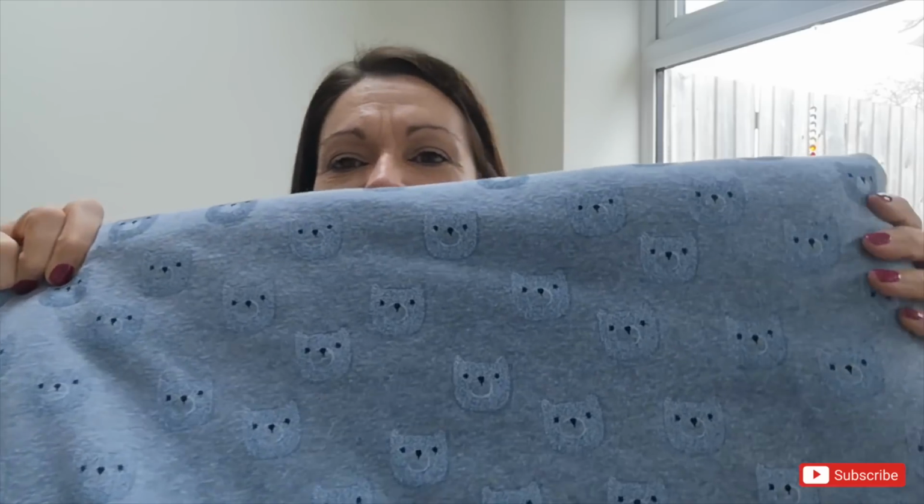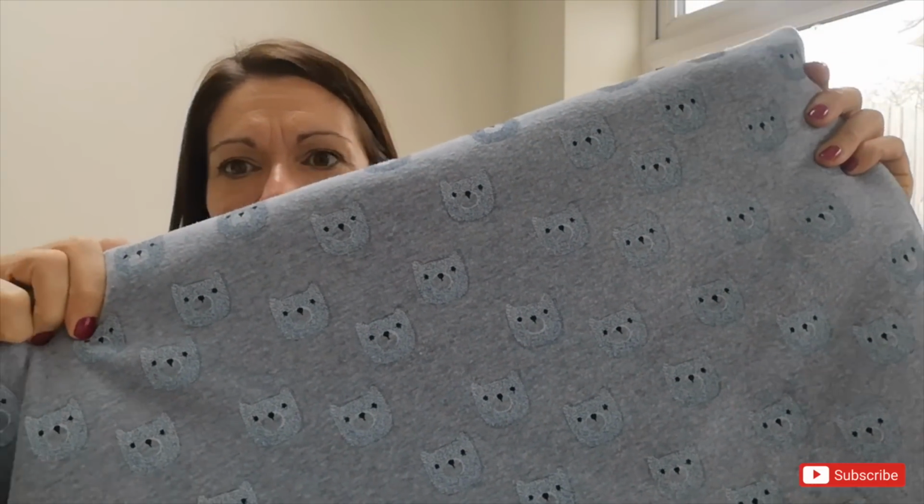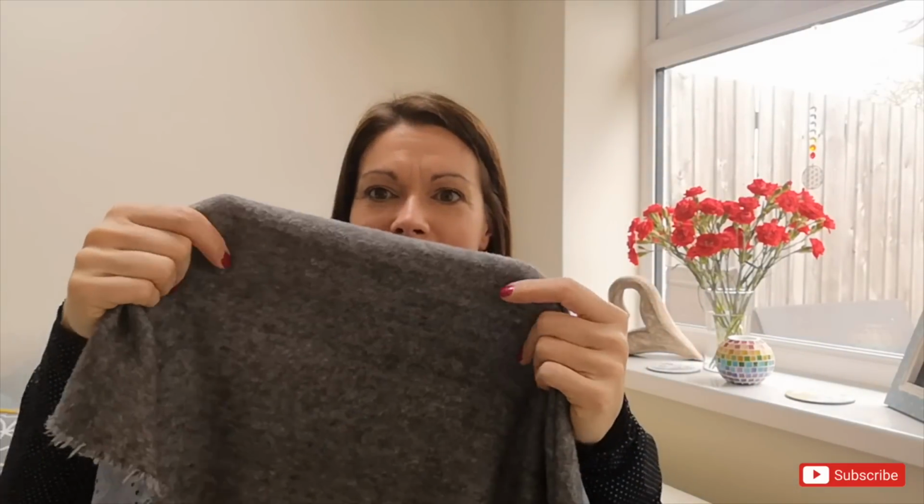So this is the fabric that I've got. It's a really soft denim-y blue sweatshirt fabric, but the back of it is really soft and furry. So when I make it, even if I don't make it for the Sew Frugal challenge, I will be making it at some point. I will be making the unlined version because this is really soft and fluffy on the inside already and doesn't need that lining. So that is my first one.